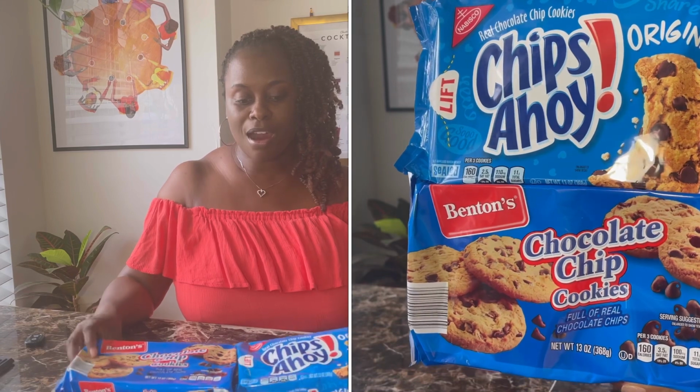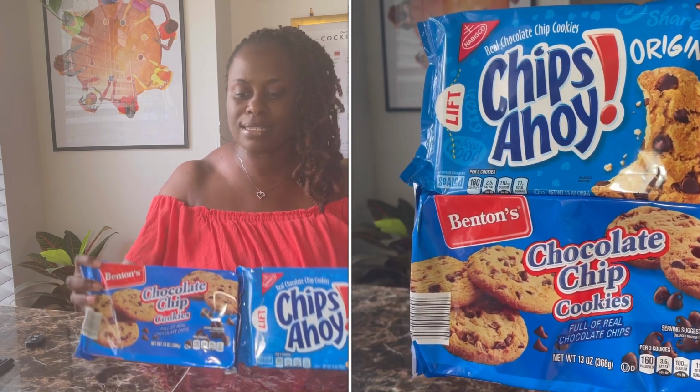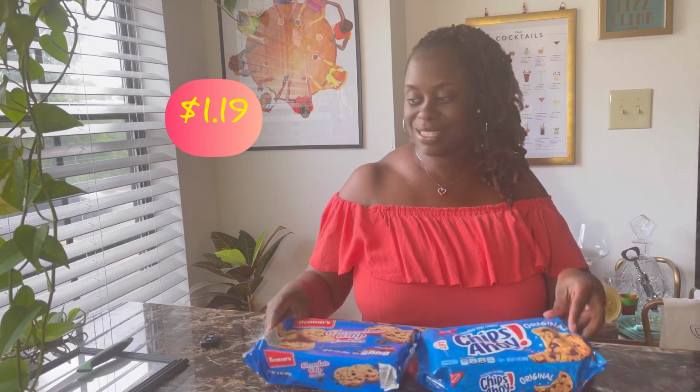Next item, I just figured we keep it in the food group, are my favorite chocolate chip cookies, Chips Ahoy. I wanted to compare them to the Aldi brand, which is called Benton's. They are both 13 ounces. Hopefully you all can see. The original Chips Ahoy pricing for the 13-ounce pack is $2.98. And the Aldi brand is $1.19. Wow.